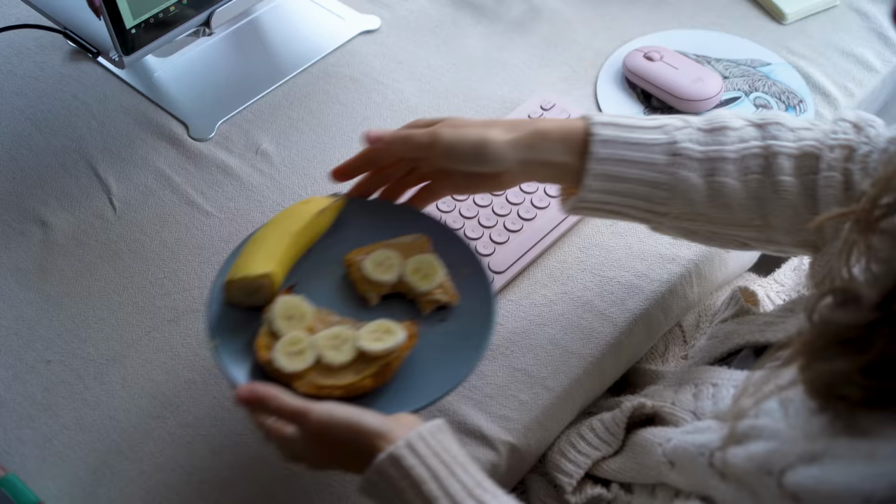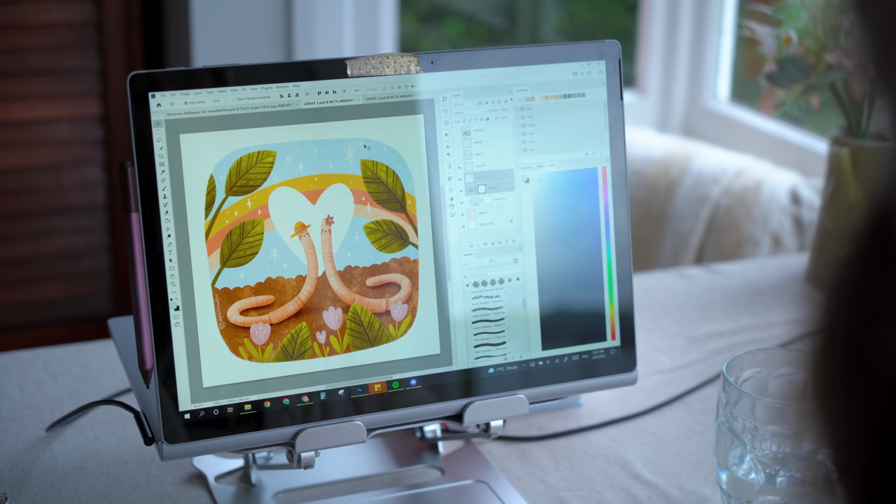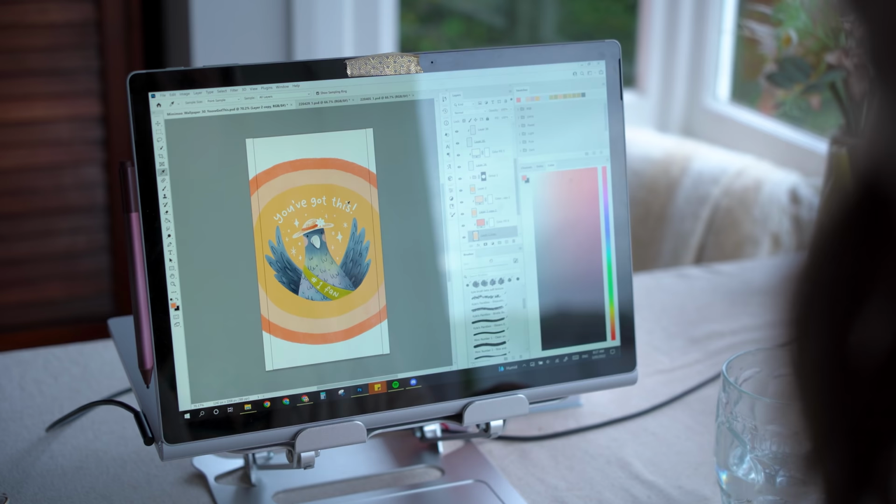So I need to make some phone wallpapers for Patreon because it's the start of the month and I like to release the wallpapers in the first few days of the new month. The available wallpapers change every month, and I just pick out a couple of illustrations I've drawn recently to make the new wallpapers with. They're really simple to make.